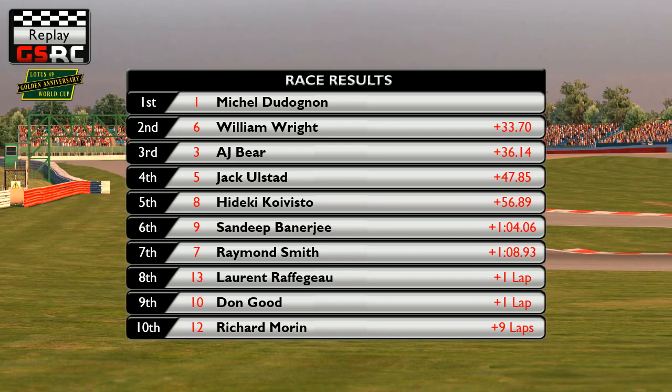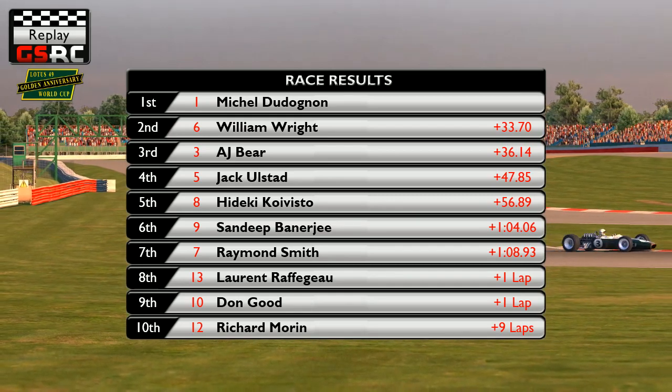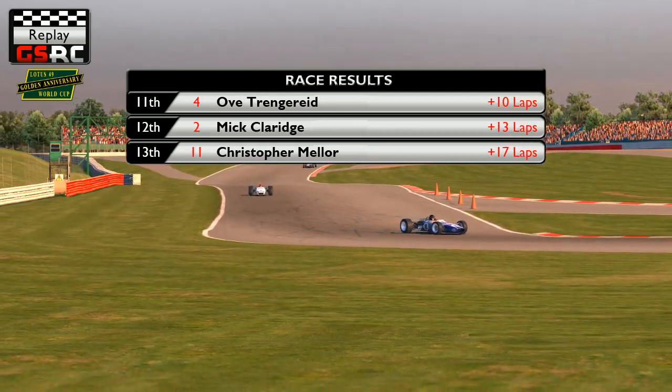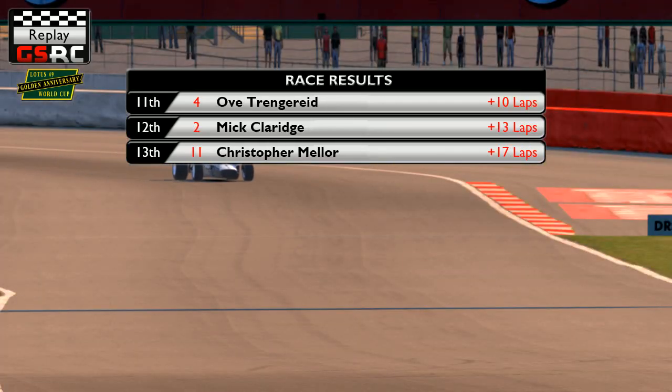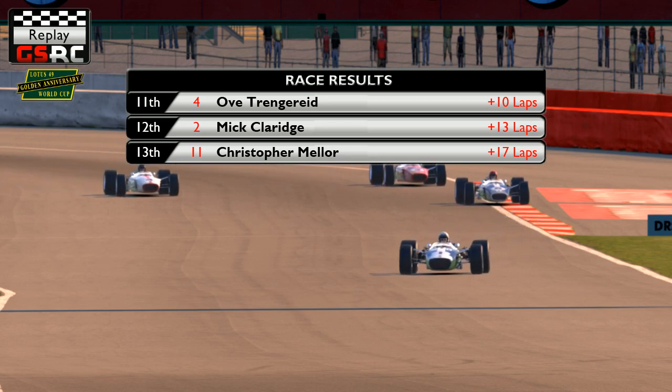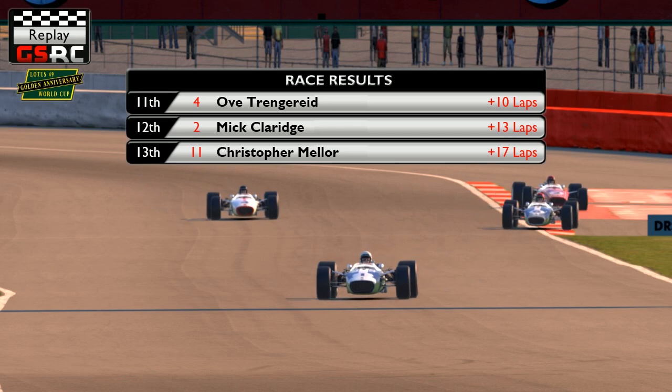He finishes 9th. Richard Morin, connection problem, ends his race today. He finishes 10th. Ove Trengrade, well, he popped a motor and will finish 11th. Mick Claridge, tough day for Mick, 12th. And I guess he's going to have to start the season next week. Christopher Mellor will finish 13th on the grid.